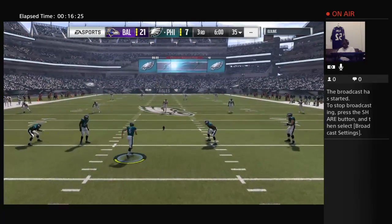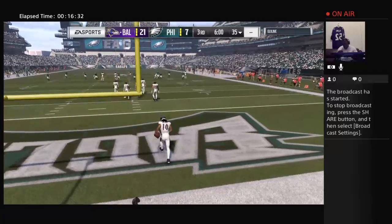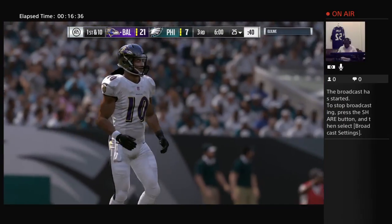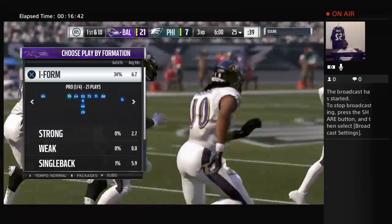Both teams appear ready for the fight ahead, and we resume action here in quarter number 3. This one's taken to the back of the end zone. And from back there, a wise move. He'll just sit on this one, and it'll come out to the 25. Out to the Ravens now. They'll go on offense first here in this third quarter.